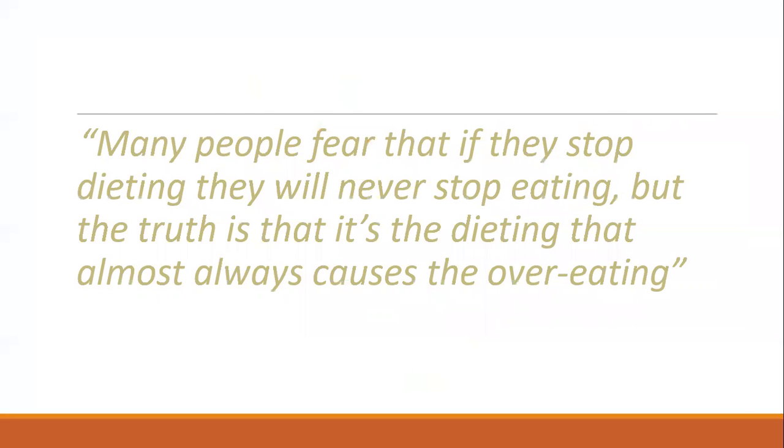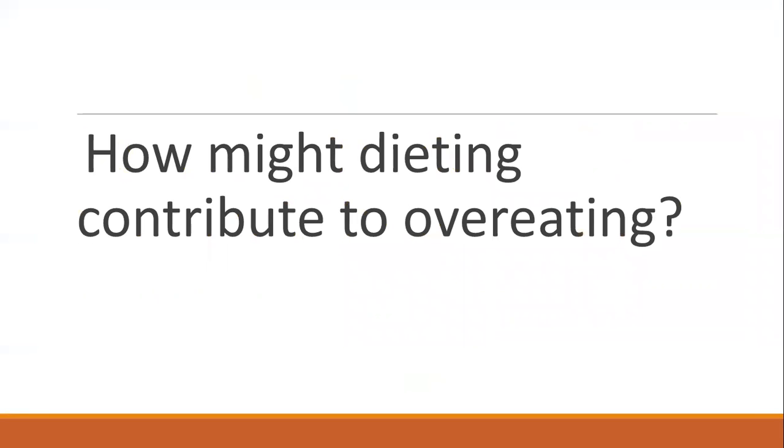Many people fear that if they stop dieting, they'll never stop eating. But the truth is, it's the dieting that almost always causes the overeating. So think about that. How might dieting contribute to overeating? Think about the last time you were on a diet, or a friend of yours was on a diet, or a colleague. What do you think contributed to those periods in their life, their day-to-day activities, their week-to-week activities, contributed to those times of overeating, or when they felt uncontrolled in their eating?